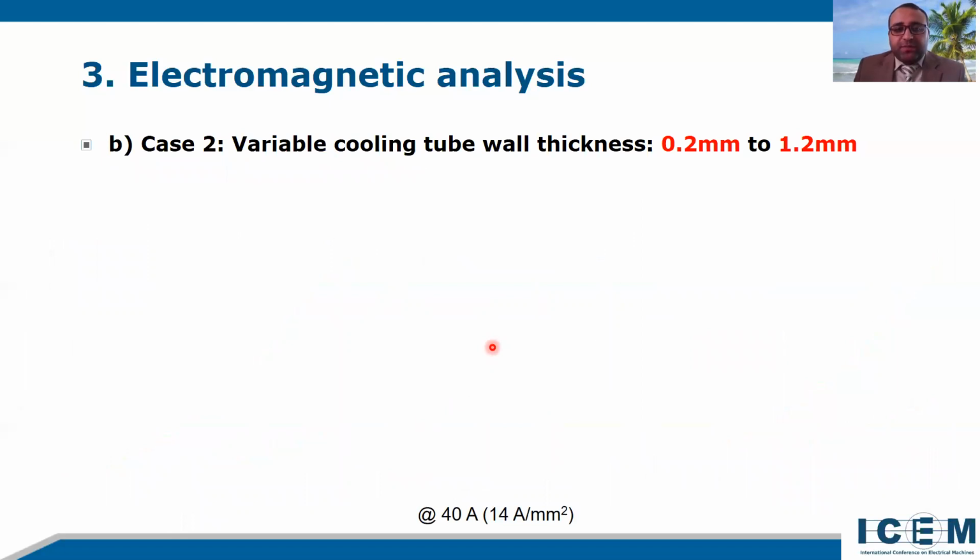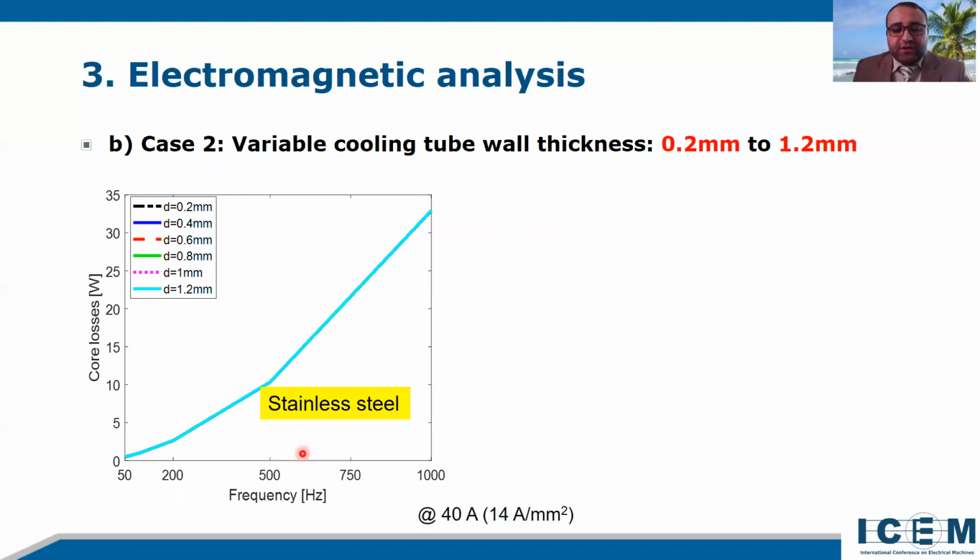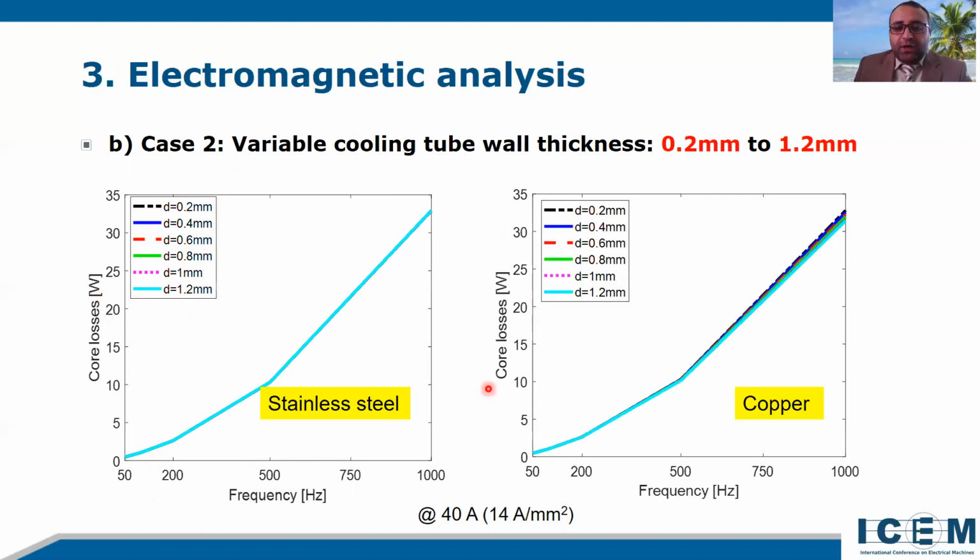The second case, we studied a variable cooling tube wall thickness. So we changed the wall thickness of the cooling tube from 0.2 millimeter to 1.2 millimeter. For the two materials also, where we have stainless steel, you can see the core losses are not influenced if the thickness of the tube is changing. And also in the case of the copper tube, the core losses didn't change.